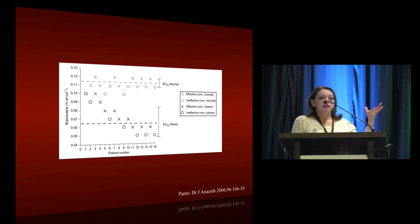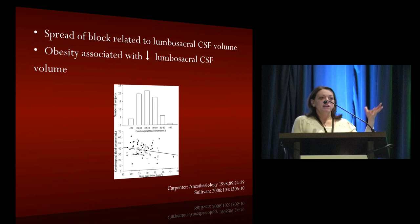The spread of block is related to lumbosacral fluid volume. We know that. This study by Sullivan and colleagues demonstrates that obesity is associated with decreases in lumbosacral fluid volume. And so that's probably why you see increased sensitivity. But again, notice how much scatter you have here. And in all of these studies, the body mass index usually only goes up to about 40. And you can see even in this study, there was only one patient that had a BMI higher than 40.